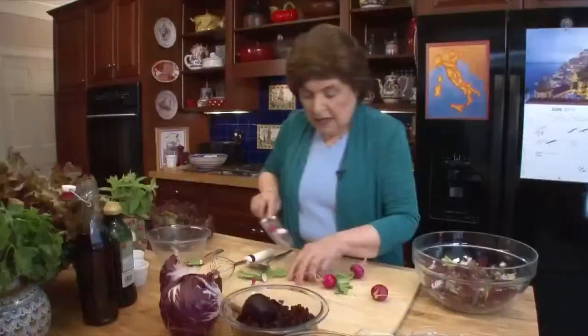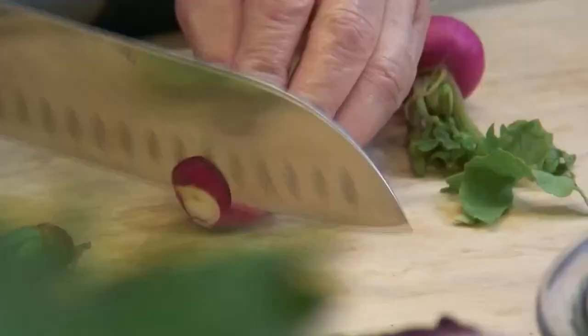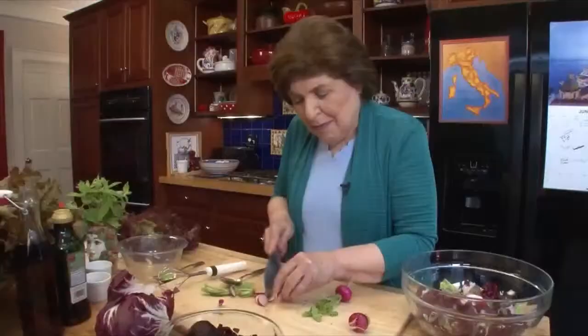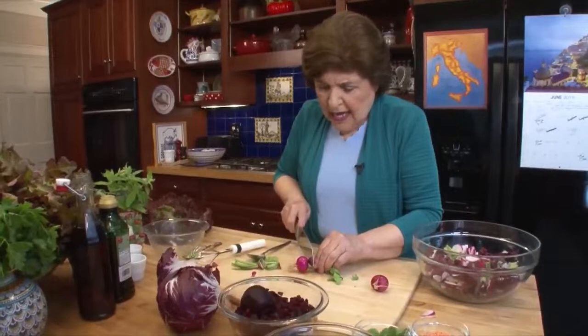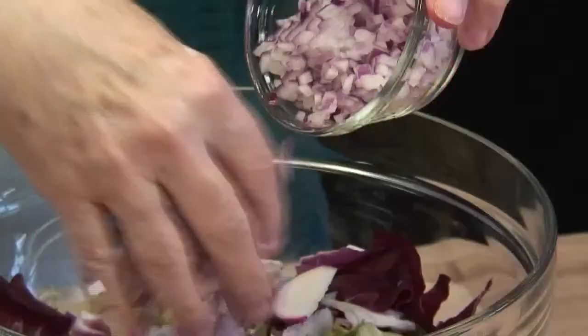So the red part of this salad comes from the outer skin of the radish. I also grew something called watermelon radish, but unfortunately it didn't do so well, so I didn't have them ready for you when I was making this salad. So put in two young radishes. Red onion.